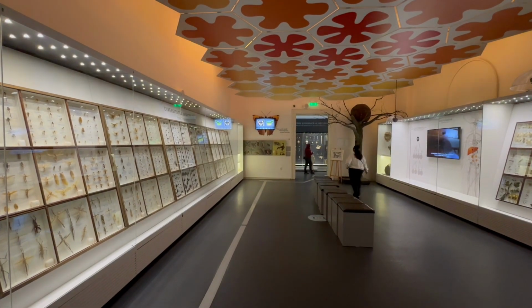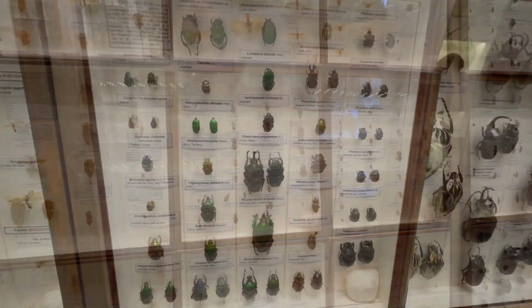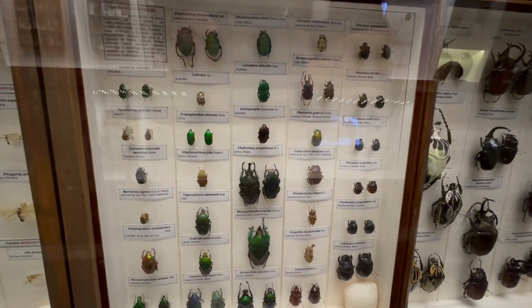The museum's collection consists of over 2 million specimens. It's regarded as one of the most prestigious and well-organised natural history museums in the world.